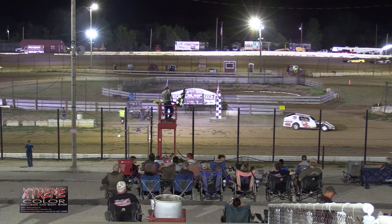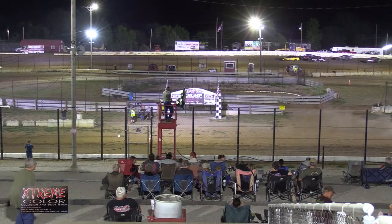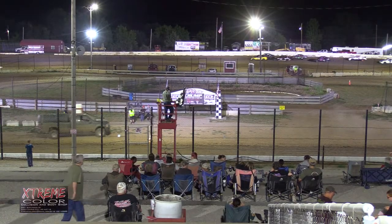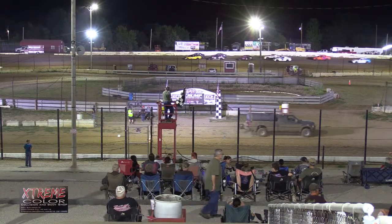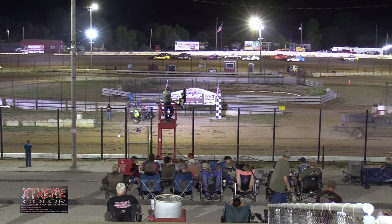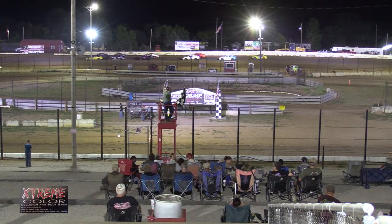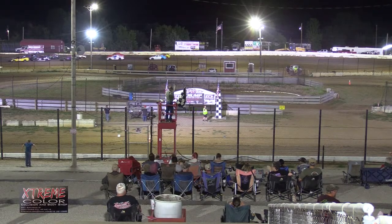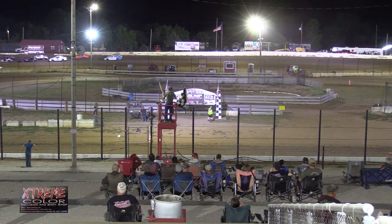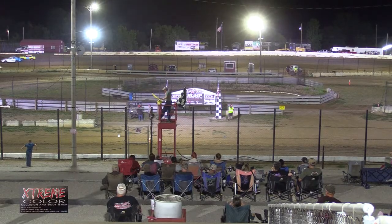Next feature up is going to be your mini stocks. On the pole with 2 feature wins this year, the 1/2 of John Willard. Outside of him, the 75 SR of Rob Jones Sr. Second row inside, the 42 of Chris Nichols with 4 wins this year. Outside of him, the 57 of Tommy Carter. Third row inside, the 69 with 1 win this year, Timmy Carter. Outside of him, the 7K of Carl Ford.